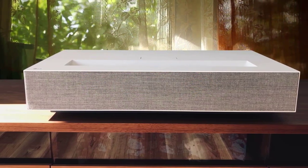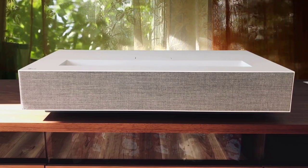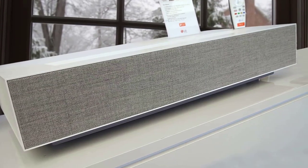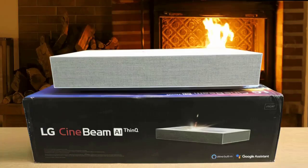The HU85LA sports a dual laser light engine. In the case of this LG, they're using a red laser and a blue one. Single laser projectors usually are blue, and most dual lasers I've encountered use 2 blue lasers. However, it looks like the red and blue laser combination will be the most common one on these new 4K UHD projectors with ultra-short throw design.